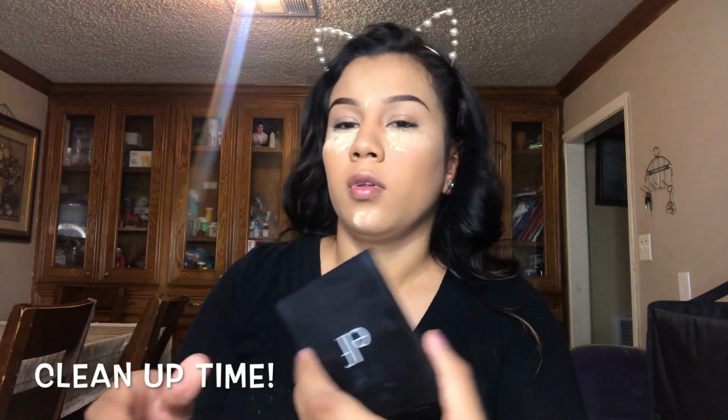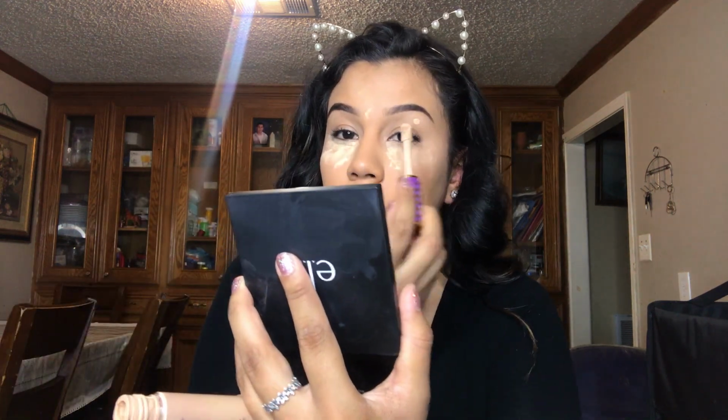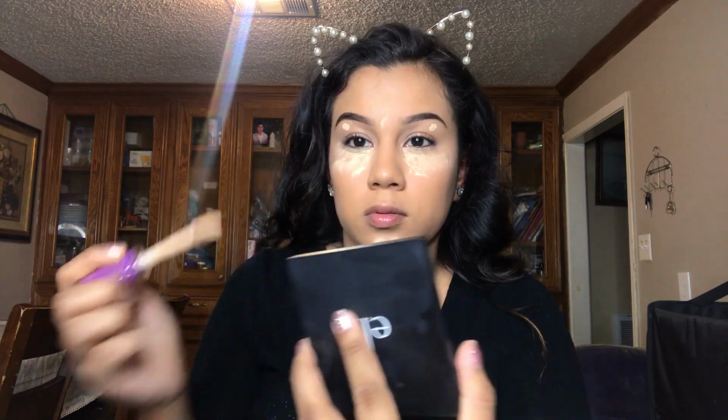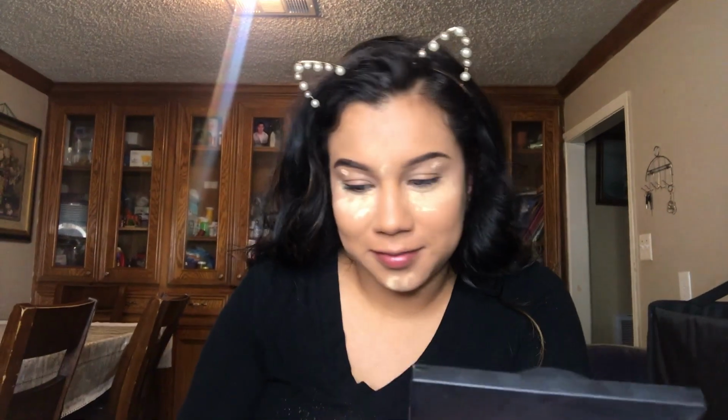And to make my eyebrows look flawless, I'm going to go in with the same concealer I used under my eyes on my eyebrow bridge and my eyebrow bone and everything. And just basically underline my eyebrows a little bit more so they can pop out and look as nice as possible.